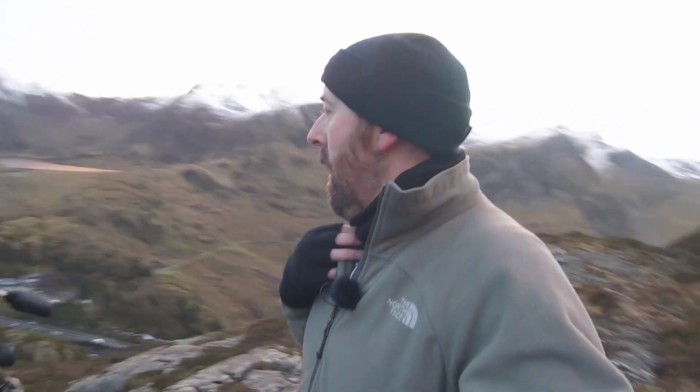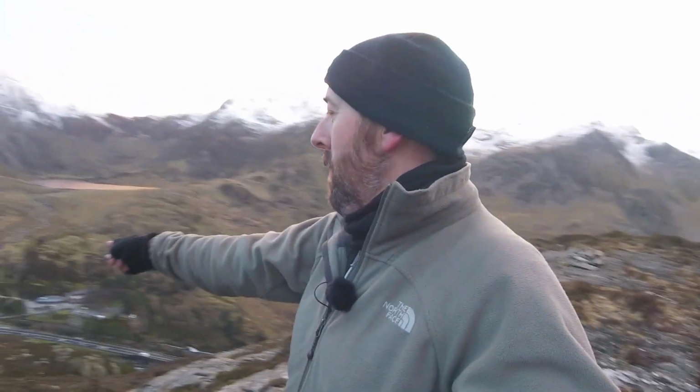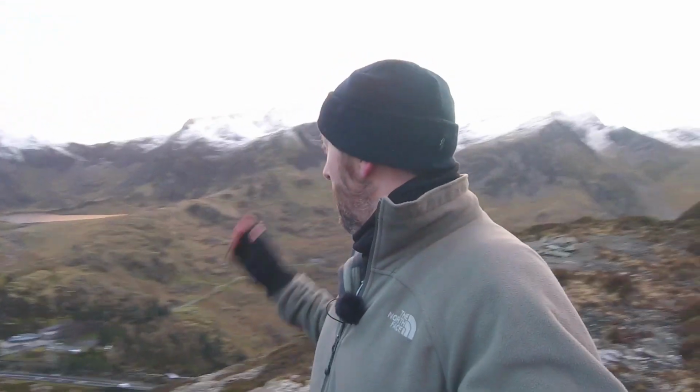So normally when I've been down at the top end of Llyn Ogwen, the wind is blowing down here and I've been freezing, but actually it's pretty nice. Not that cold at all. It's, you know, hovering around zero, but it doesn't feel cold.